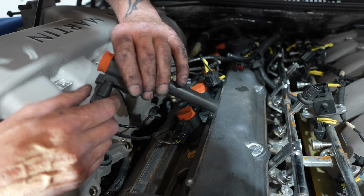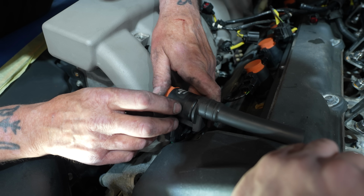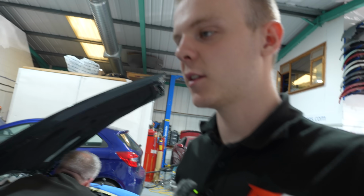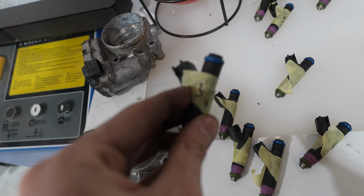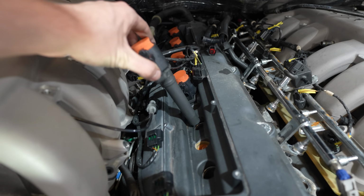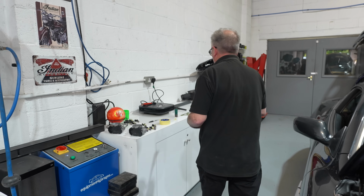Bone dry. Do you think these are numbered? Probably not, but we'll number them. What we've been doing for the fuel injectors as well is we've just gone around and labelled them left, right, 1, 2, 3. They might not be numbered, but just in case they are, we'll err on the side of caution. So we'll do the exact same for these coil packs now as well. One. You going to mark them up? Yeah, put them in order and I'll do it in a minute.